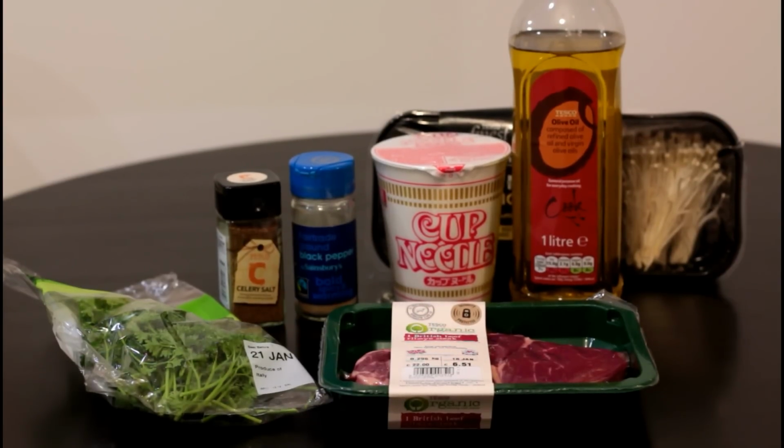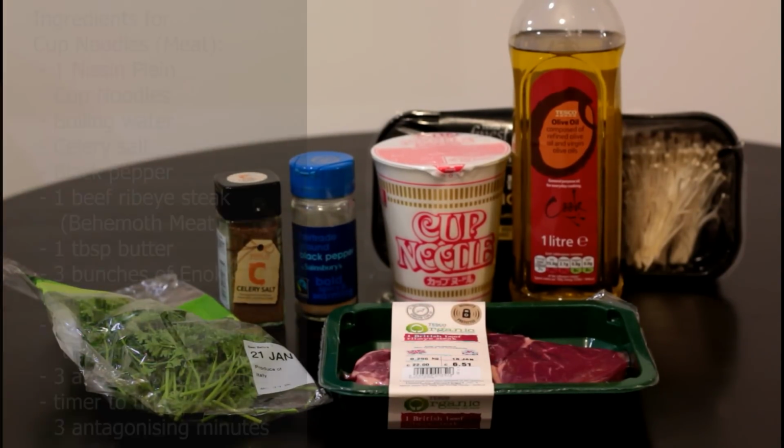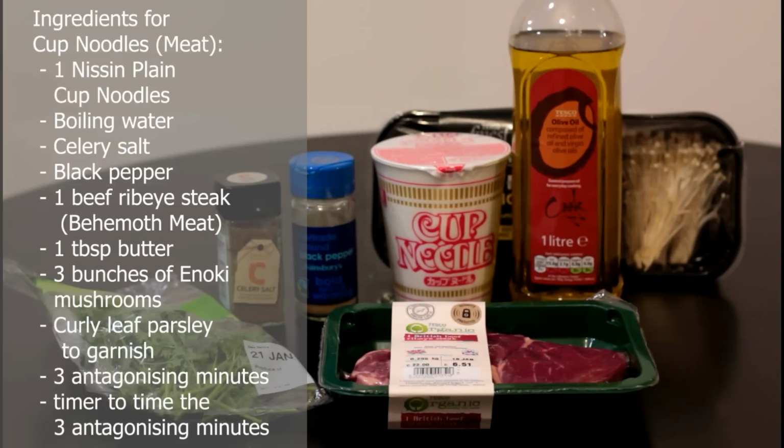Hey YouTube, it's Langsta here, and this week we're going to be making the cup noodle with meat. So on the screen are the ingredients as usual, and unlike the previous cup noodle dishes, this one actually takes a bit longer to prepare.